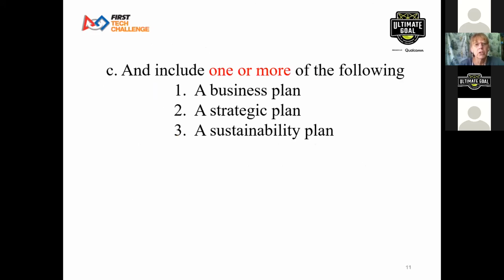The third section is, you can call it any of these names, a business plan, strategic plan, or sustainability. This is your funding, your budgeting, how do you get more mentors? How are you going to make sure your program continues? What kind of grants did you get? All of the things, because you're basically running a small business, and this is the business plan of it. That's been in FRC for quite a while. It's an expected part of FTC and a requirement for several of the awards.